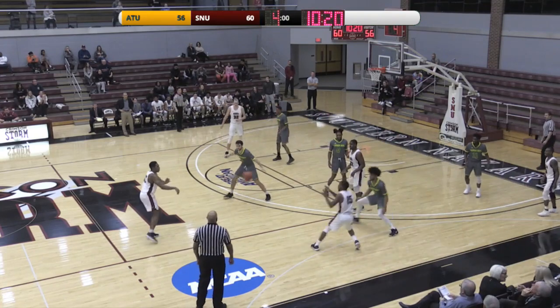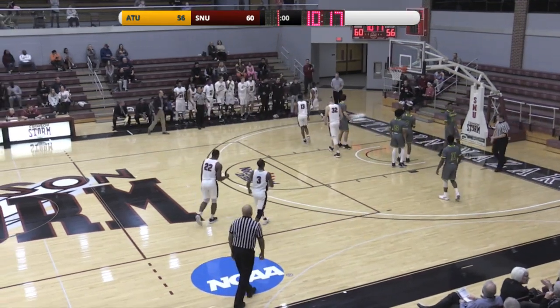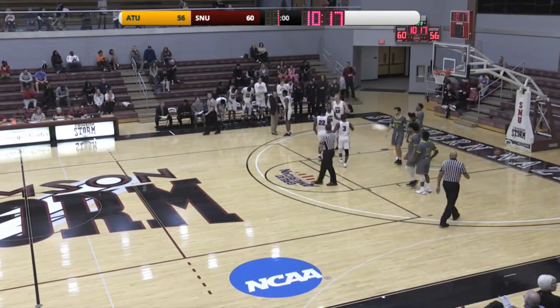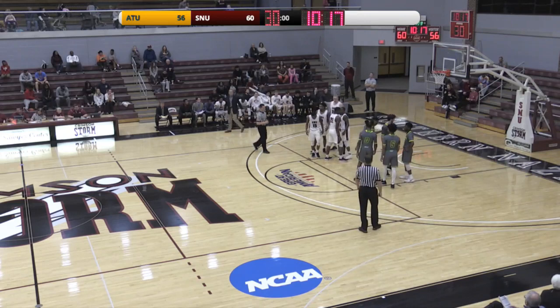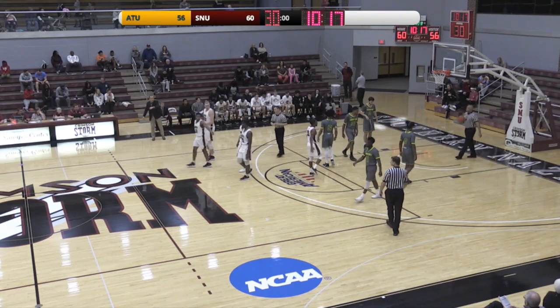Johnson to Stevens. Johnson all the way to the basket. No shot, but he was fouled by Montrell Williams on the drive. Just the 5th on the team in the half. That's 3 on Montrell Williams. SNU will, oh, they are calling that a shooting foul.